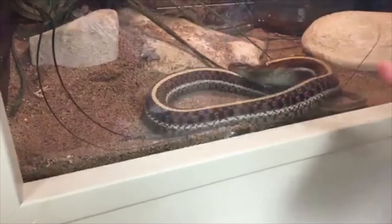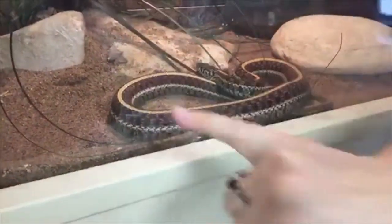So yeah, the mouse is probably down. Okay, I'm sorry. I don't even know what you're upset about. It's probably in his stomach now.